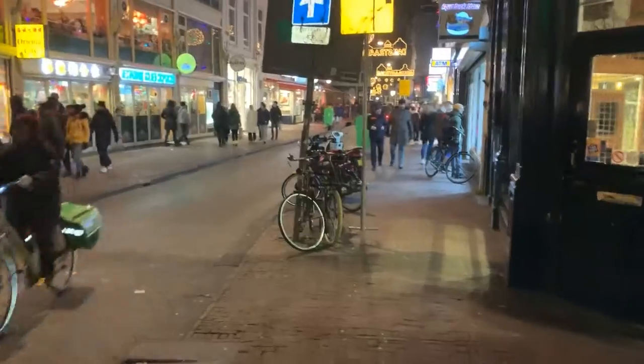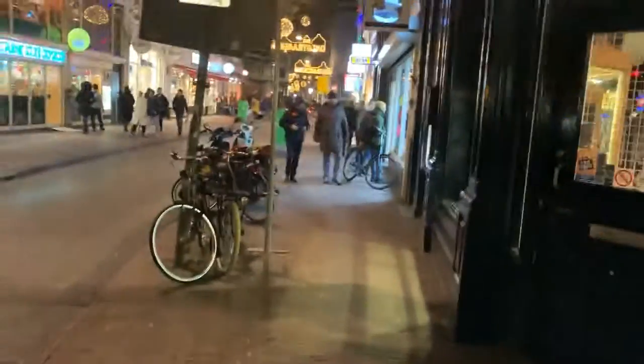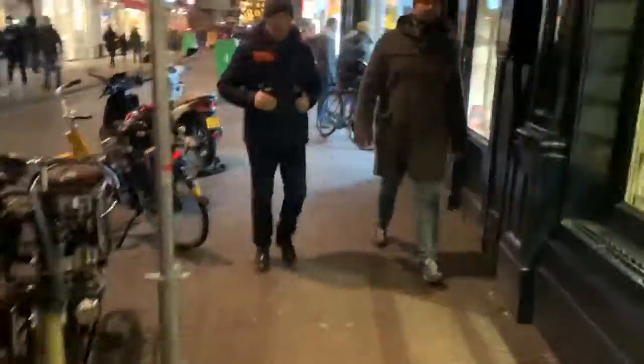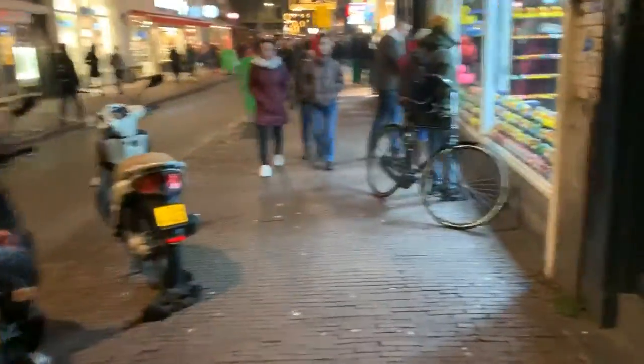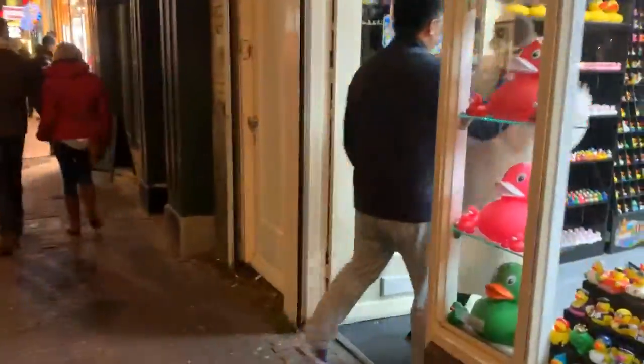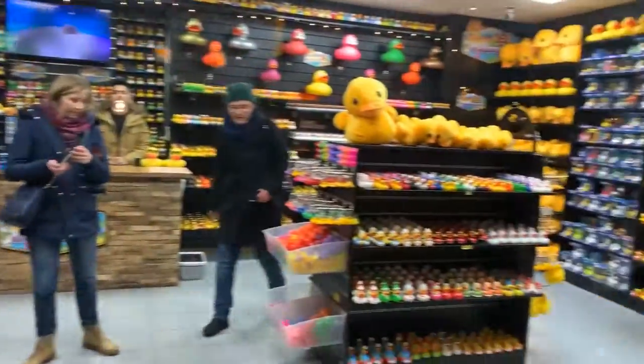So we're back again. Let's get out here, bobbing around. It's a little chilly, but it's all good. Got the gloves on, got the beanie on right now. About 37 degrees. It's no rain, no snow, so it's all good. So, little ducky shop.